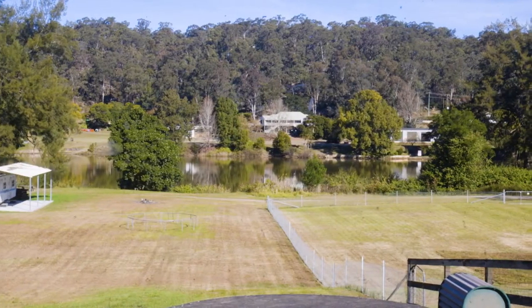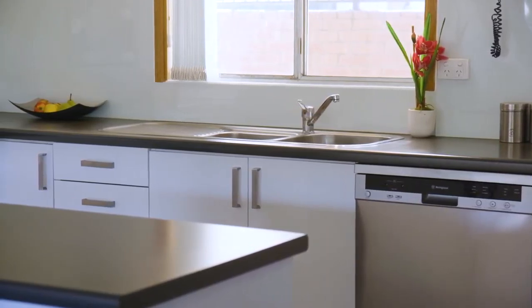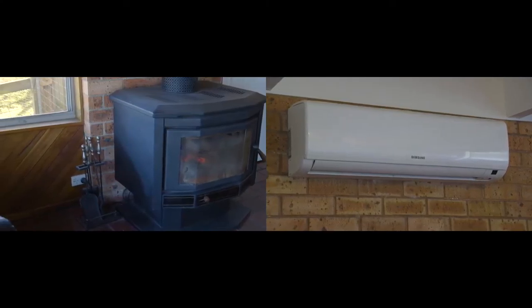I love this open plan kitchen, dining and lounge room. Not only is it central to the home, fabulous for entertaining, but it has the most amazing views out to the Hawkesbury River.